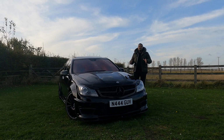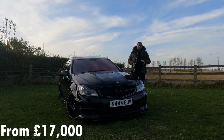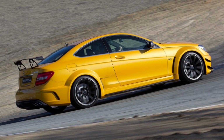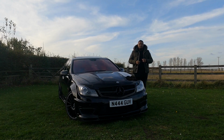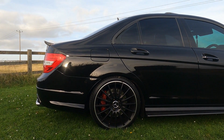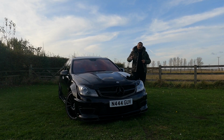So now let's talk about price. You can pick up a pre-facelift higher mileage C63 AMG from £17,000 all the way up to over £100,000 for a Black Series model. This is a facelift model, and with a respectable 55,000 miles on the clock, it's worth around 25 to 30 grand. It's also worth noting that if you buy a C63, you're going to be paying £600 a year on road tax. There's no way around that, I'm afraid.